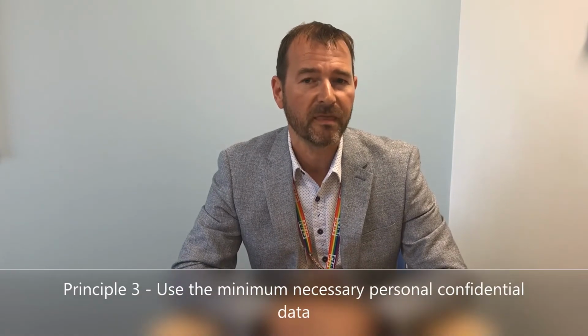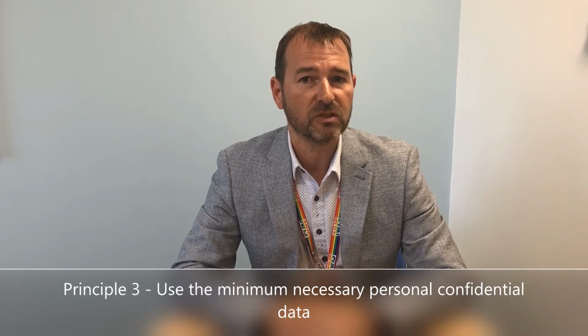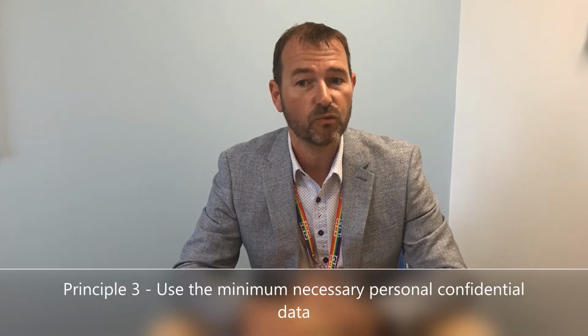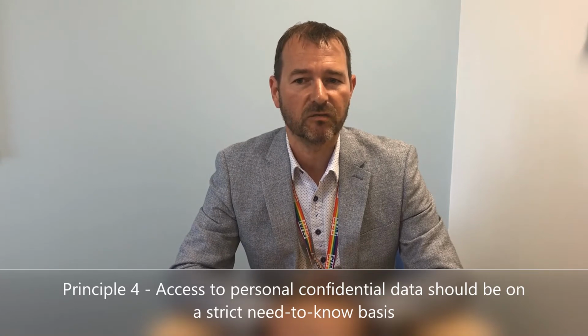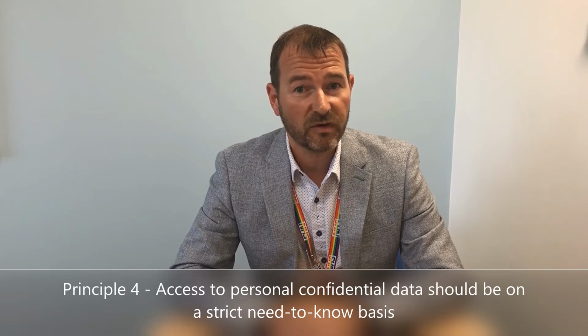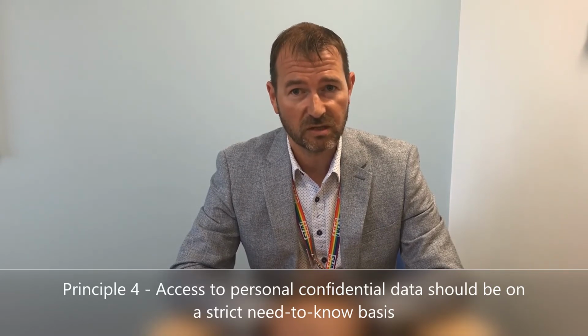The third principle is where we do need to share personal confidential data, let's keep it to the minimum personal data required, rather than revealing a whole host of things that possibly aren't necessary. So the fourth principle is access personal confidential data on a strictly need-to-know basis. So you need to be very cautious about your conversations that you may have informally with your colleagues about particular patients. You need to be sure that when you're accessing patient confidential data, that it's on a need-to-know basis.